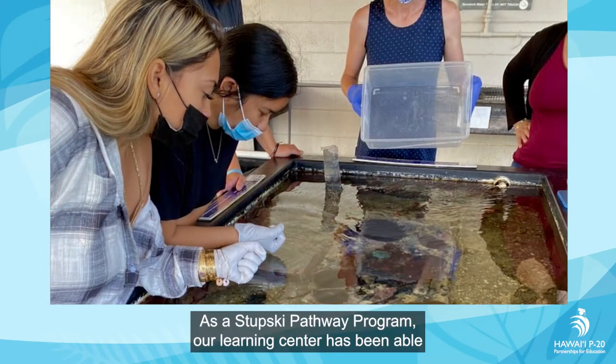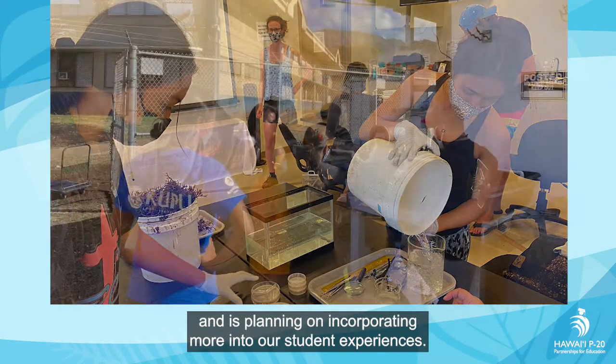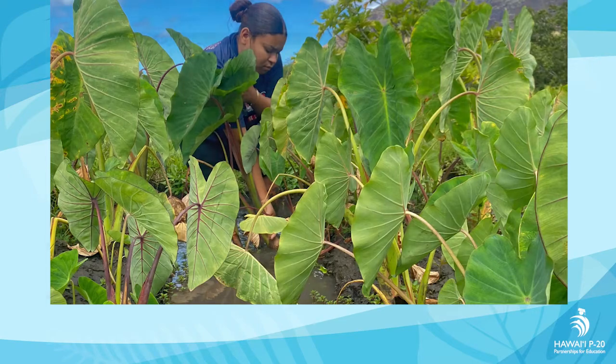As a Stupski Pathway program, our Learning Center has been able to add an early college course in zoology and is planning on incorporating more into our student experiences. We're learning new ways to enhance the work we do and to better prepare our students to take on their kuleana in an ever-changing world.